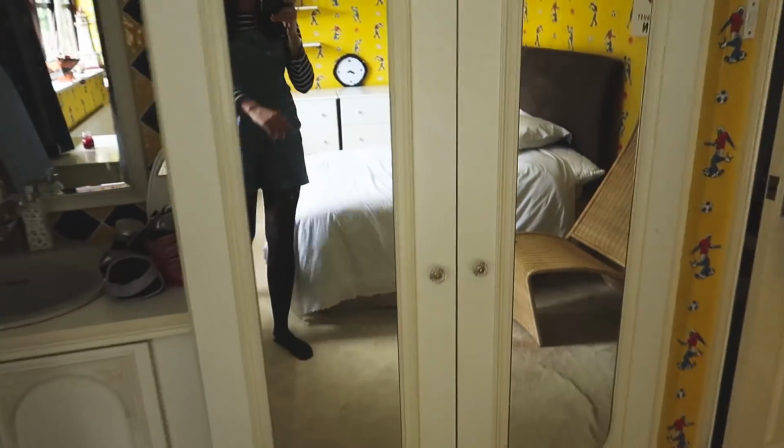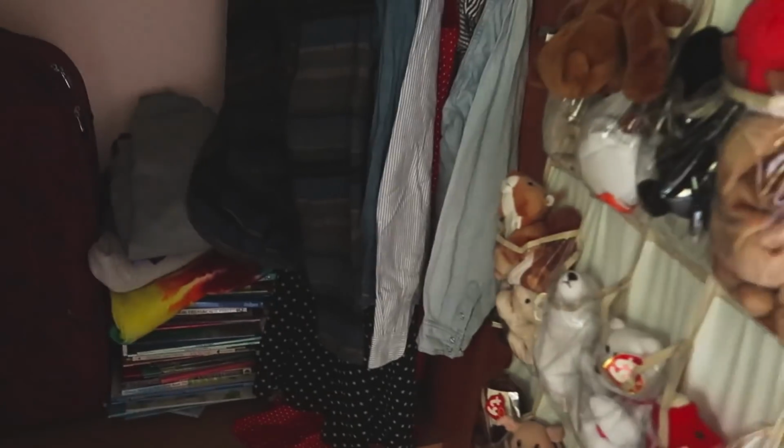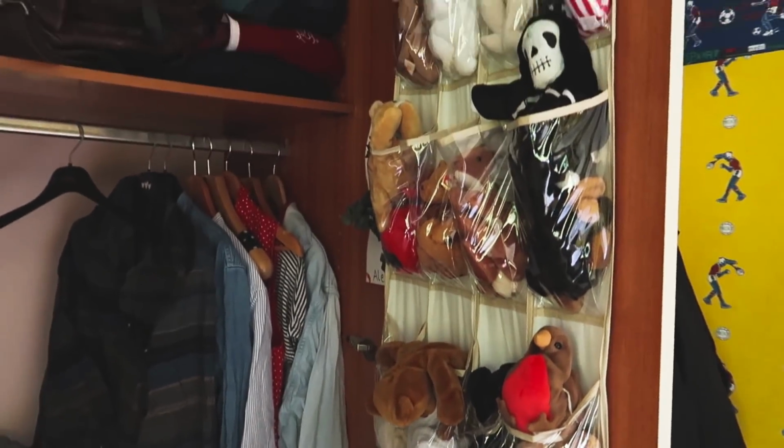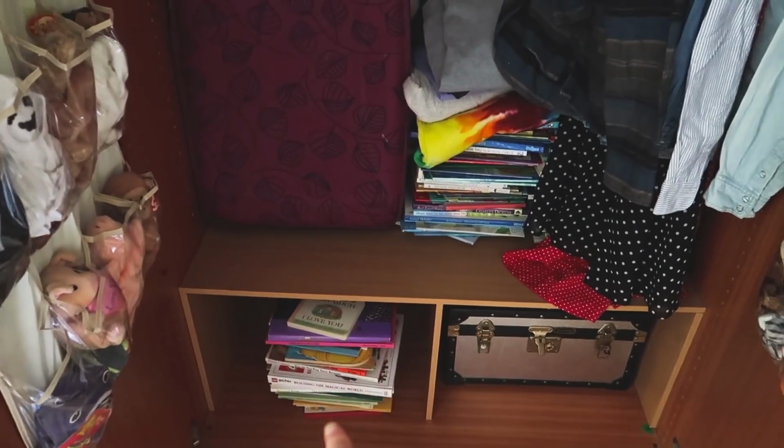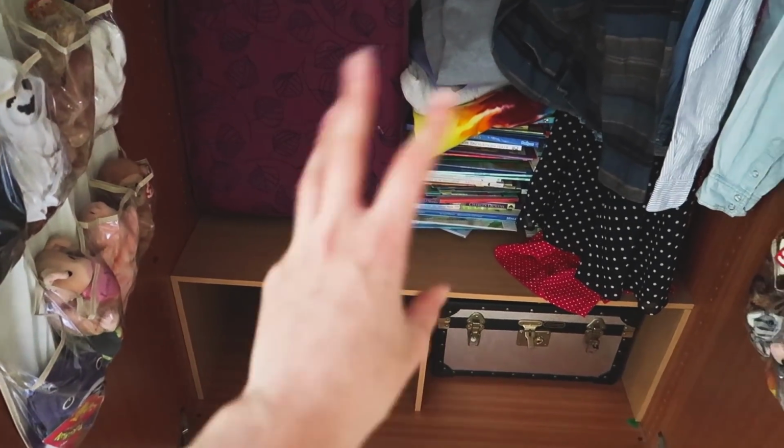Oh, the wardrobe. The wardrobe is a work in progress. We're not completely done with this. These Beanie Babies we're going to do some research on and sell some, and the rest donate. Down here are some kids' books. Alex needs to go through them with his mum, he's not sure.